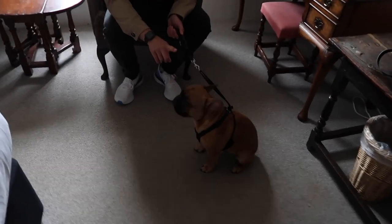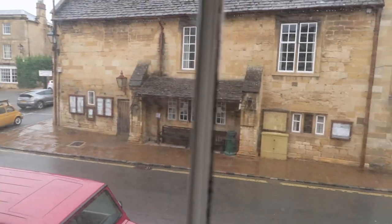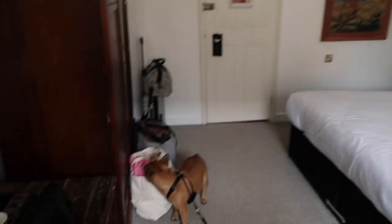You see, you've got these two big armchairs here. Hugo's already sniffing around, he's dying to jump on the bed. It's so good that it's pet friendly as well. And then I'll quickly show you, you can see the high street just outside there, which is really, really cute. So I'll go for a nice walk along there. It's meant to be dry tomorrow as well, so fingers crossed we get some nice photos. Yeah, Hugo's just having a good sniff around.